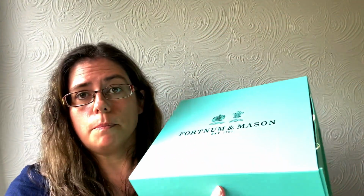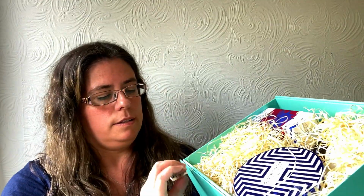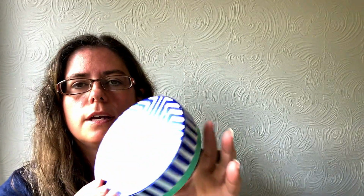So again, it's magnetized, and as you open it up, it's got a lot of stuffing in it. So, oops, all over me. So as you can see in the corner, what I will do is I will just gradually open them up for you because there's a lot of packing. So the first item is Fortnum Mason Cocoa Dusted Royal Blend Truffles.